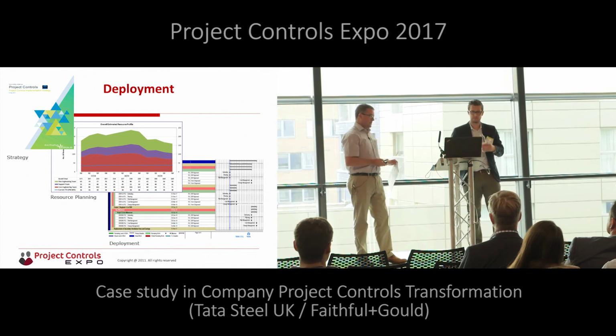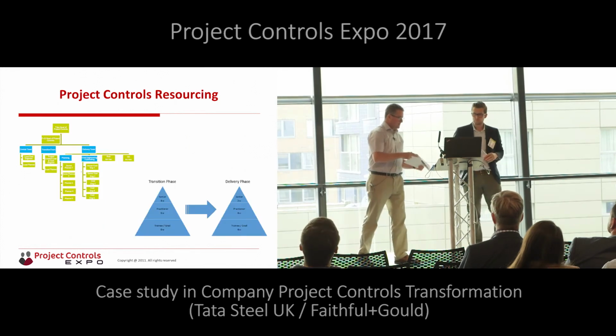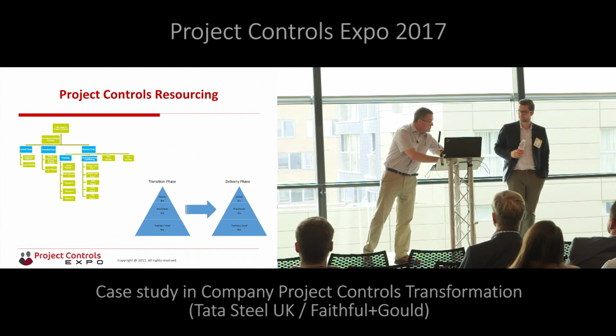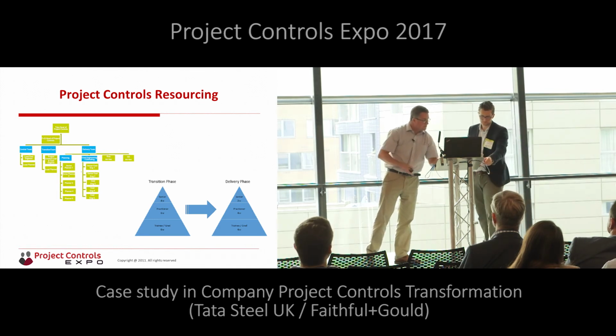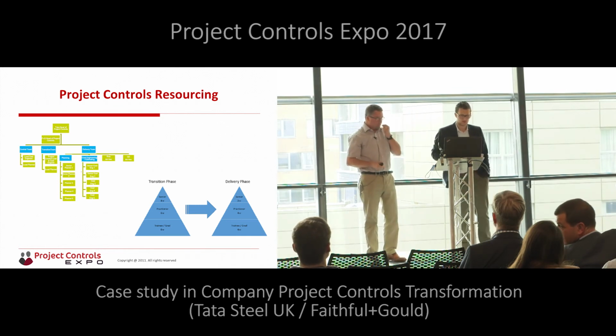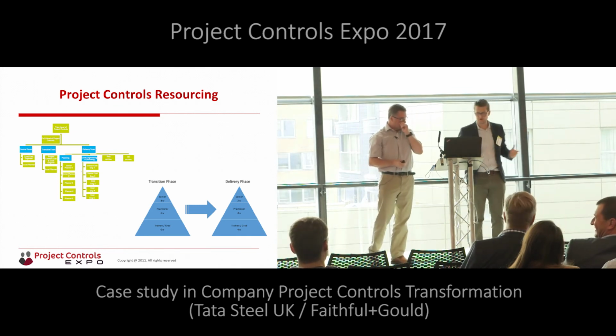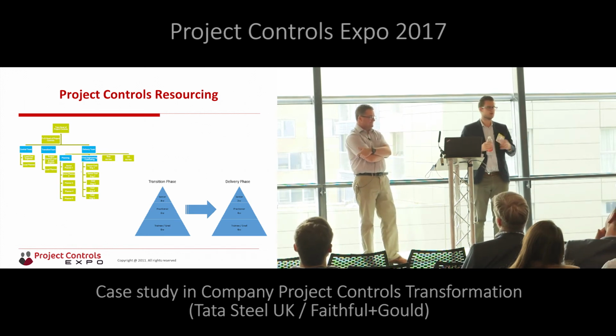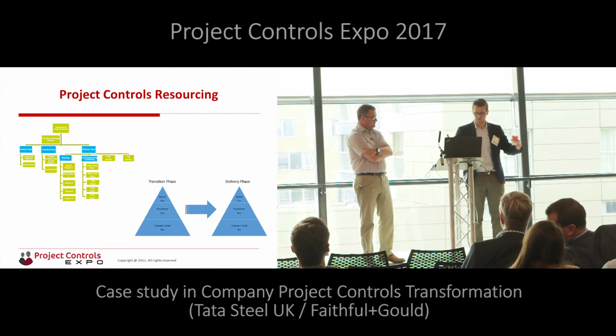So what that looked like in project controls space then. We've got the structure there over on the side that Christian's talking about. Okay, so, as I mentioned earlier, what does the structure look like? We have a transition team, we have a core team supporting centrally, and then we need people in projects, within project teams.